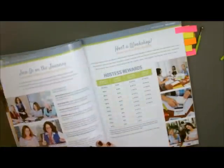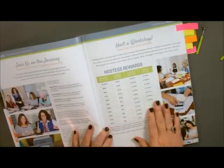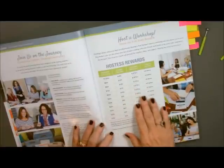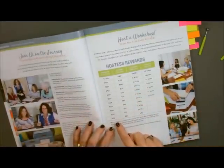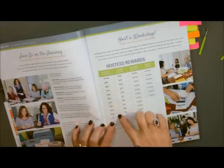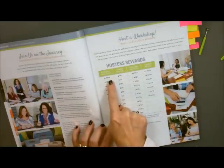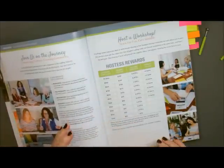Okay, the next page is what I'm absolutely extremely thrilled about. It's the Hostess Rewards. Now, with this, you get so many rewards. When you start ordering $150 or more, they go up by $50 increments, okay? And then when you get to $1,000, you're going to add even more to that. You're going to go 10% beyond that.